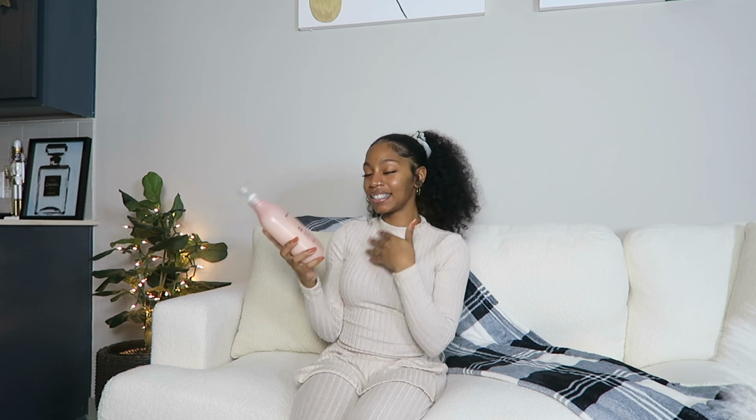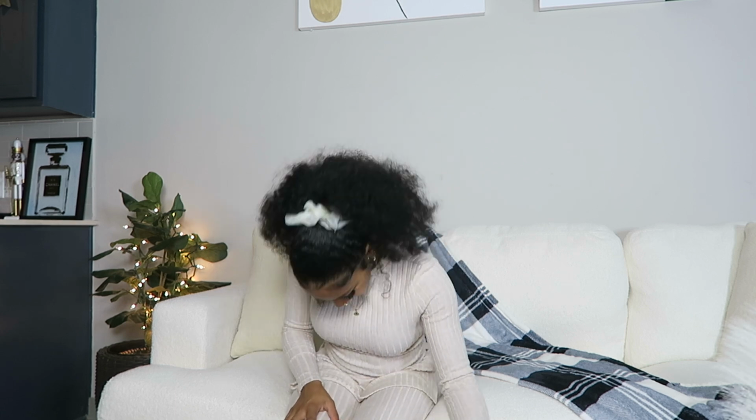And it's pink. You gotta love pink, right? And it's like that baby soft pink. It's aesthetically pleasing just looking at it. So I absolutely love that about this product. And it just smells good. It foams up really, really good, y'all.